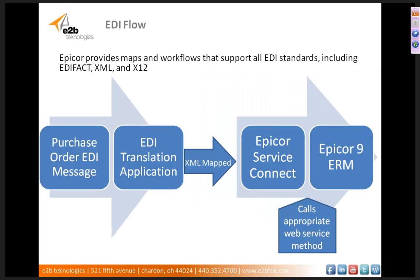Here's an illustration of how an inbound EDI message containing purchase order information from your trading partner is entered into the Epicor ERP system. First, as with all EDI implementations in the mid-market, the message is processed by third-party EDI translation software. You are free to use any EDI translation software or service you would like. However, Epicor has made sure to provide the maps and Service Connect workflows that work seamlessly with a few packages in particular.